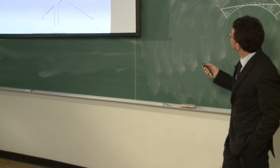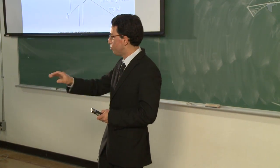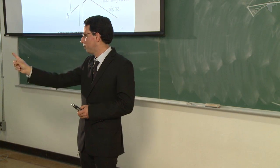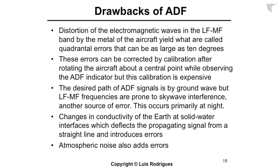This is still used today in aircraft to detect, for example, the direction to the airport. If you're out there and can't see the airport, you put in the frequency at which the airport is transmitting, and it will give a needle that will indicate the direction, so then you just turn the aircraft in that direction. But the drawbacks are that there's distortion of the electromagnetic waves in the low and medium frequency, although this can be corrected by calibration, but calibration is expensive.